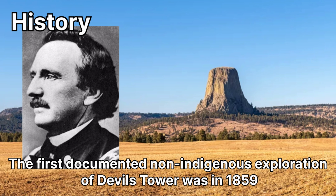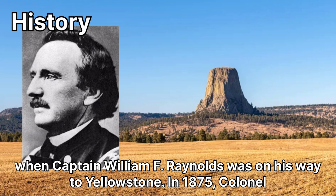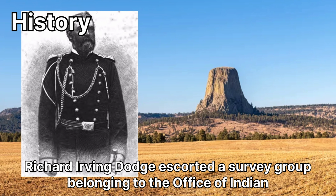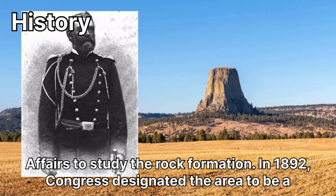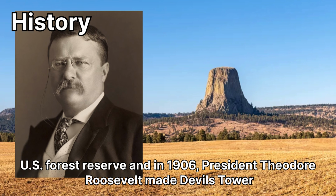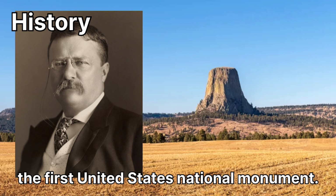The first documented non-indigenous exploration of Devil's Tower was in 1859, when Captain William F. Reynolds was on his way to Yellowstone. In 1875, Colonel Richard Irving Dodge escorted a survey group belonging to the Office of Indian Affairs to study the rock formation. In 1892, Congress designated the area to be a U.S. Forest Reserve, and in 1906, President Theodore Roosevelt made Devil's Tower the first United States national monument.